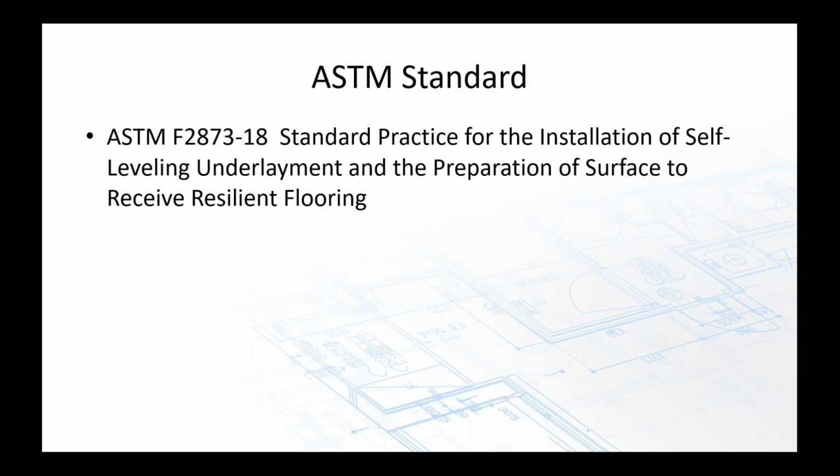So existing standards that are out there, just so you know, there is the ASTM F2873. As you can see, it is specific to self-leveling to receive resilient flooring. I mentioned at the beginning, this has been a long accepted type of product for that side of the business. It's long been understood because of the nature of the installation. It's a thin, resilient surface that really needs something pretty much perfectly smooth and flat, or you're going to see it telegraphing through the product, which is obviously unacceptable.